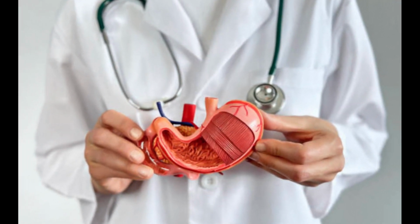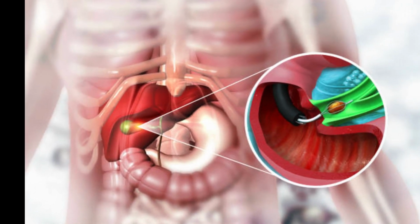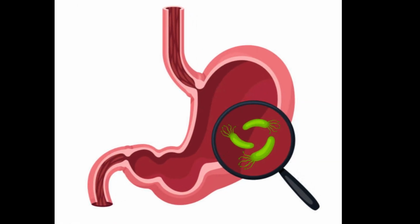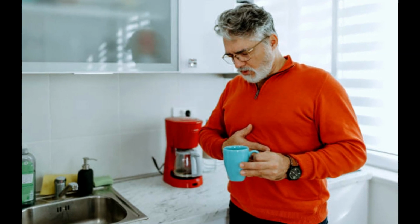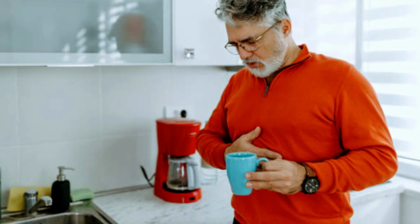Ginger helps stimulate the digestive process, making it easier for the body to digest food. In addition, it may reduce the risk of stomach ulcers. So, next time you have an upset stomach, consider drinking some ginger tea or adding ginger to your meals.